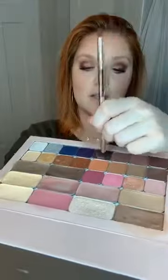So now what I'm going to do is called haloing. And that's where I'm going to really make my eyes look big, give them a lot of depth and make the whites of my eyes pop. So I'm going to take that same color, that Kin, and I'm going to go over, which I already kind of did on this side and made it messy, sorry. But I'm going to blend that out so it's not messy.